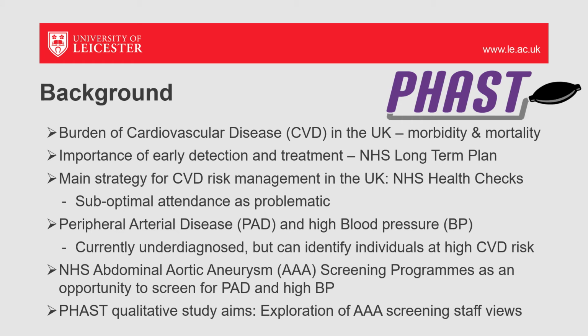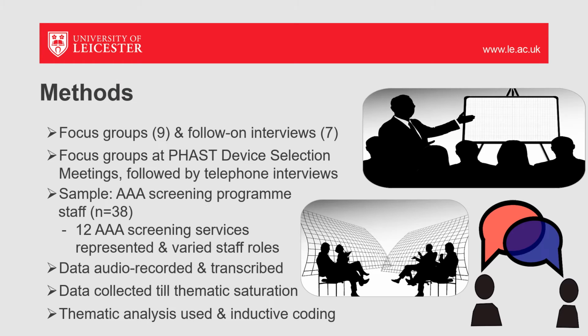Within this context, the NHS abdominal aortic aneurysm screening programs, with their high uptake, represent an opportunity to screen for possible cardiovascular disease through the addition of peripheral arterial disease and high BP screening to the program. And as part of a wider program of work, we explored NHS abdominal aortic aneurysm screening program staff's views regarding these proposed screening additions to existing abdominal aortic aneurysm screening programs.